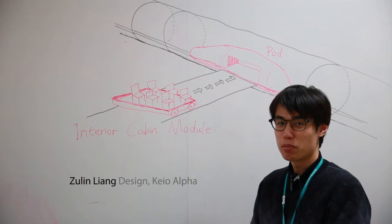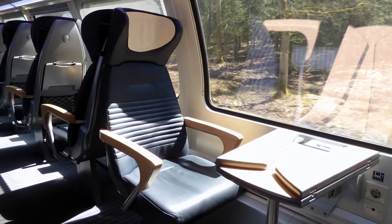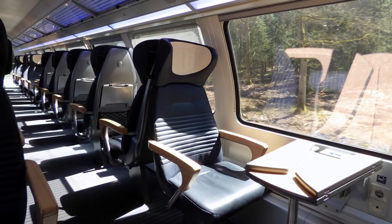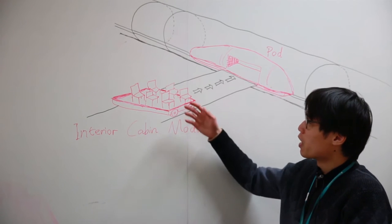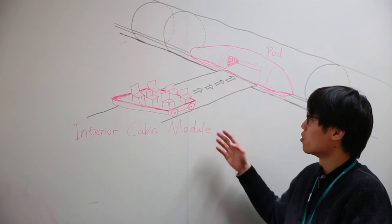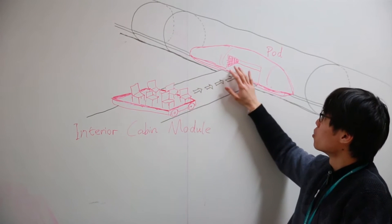Our third unique point is efficient boarding and onboarding process. We want to provide more exceptional travel experience. In order to reduce boarding time, the passenger will be relaxed on this business class level interior cabin modules. After the pod arrives, this module will transfer the passenger automatically into the pod.